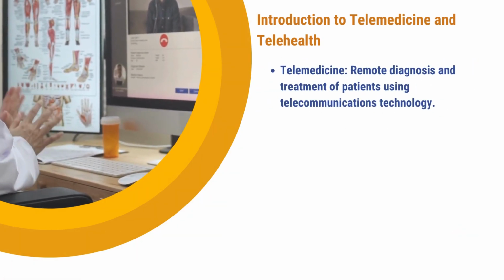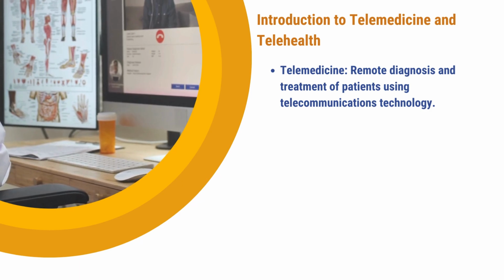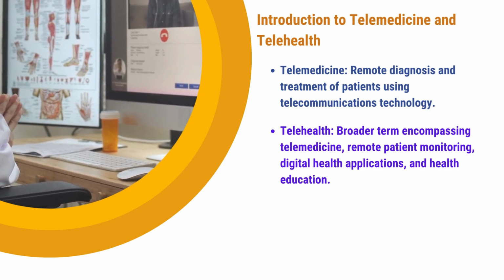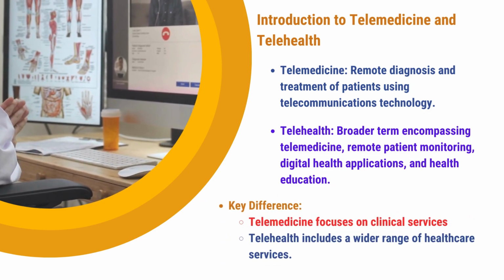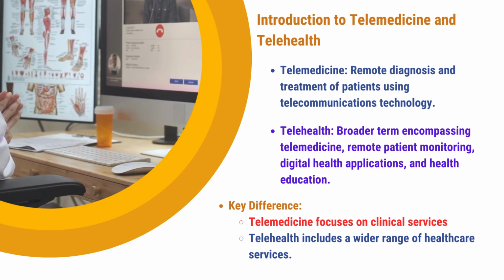Telemedicine: remote diagnosis and treatment of patients using telecommunications technology. Telehealth: a broader term encompassing telemedicine, remote patient monitoring, digital health applications, and health education. Key difference: telemedicine focuses on clinical services, while telehealth includes a wider range of healthcare services.